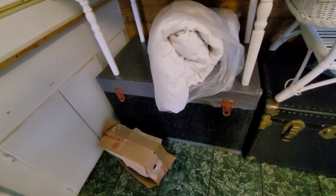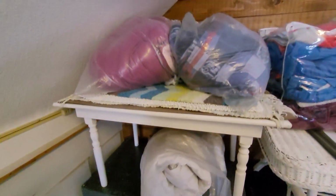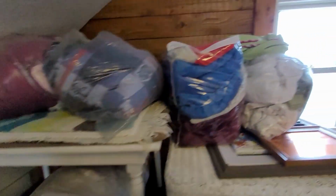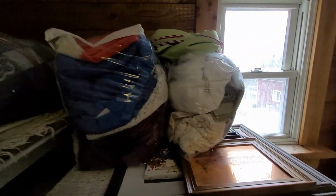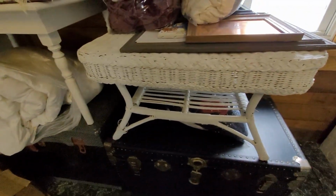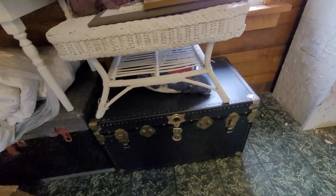I've got extra tiles, extra blankets and comforters and area rugs, quilts, curtains. That's a big wreath holder, brand new, never used it. There's some pictures, which I could probably get rid of. This wicker coffee table, and this little table, I could probably get rid of those. And same with the trunks. I think those are empty.